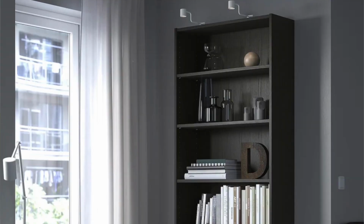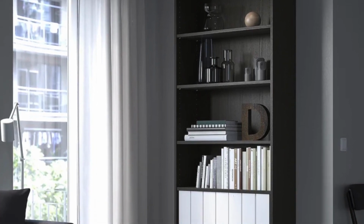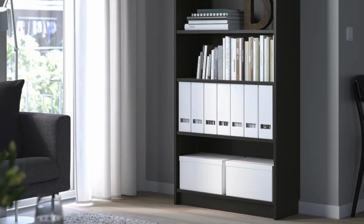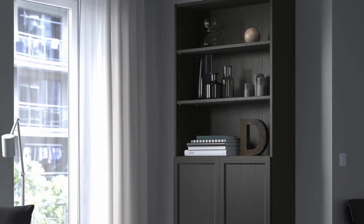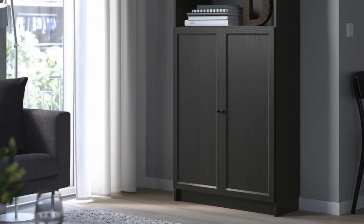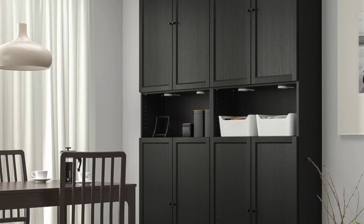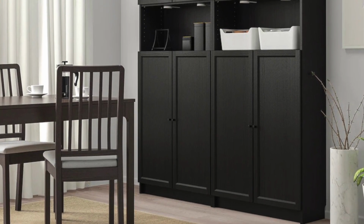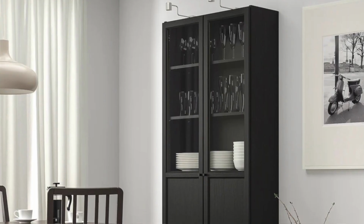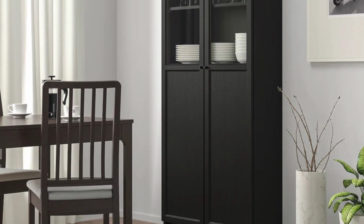Again, these are the Ikea Billy bookshelves, and what I love about the Ikea system is that there are so many different attachments, so many different things that I can do if I wanted to further customize my bookshelves. If I wanted to add doors, they have solid black doors that I can add. They have glass doors that I can add. If I wanted to add glass shelving, I could.